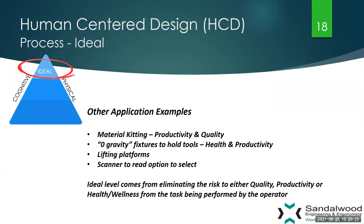So again, this shows how ideal level comes from eliminating the risk. It doesn't have to be for all the different elements of the workstation, but it should help us eliminate a good portion of the risk, either to quality, productivity, or employee health and wellness. And that's pretty much the ideal level.